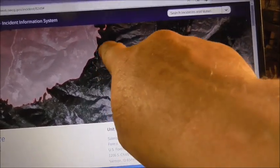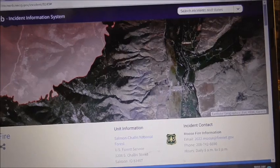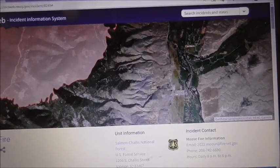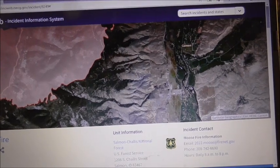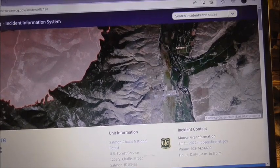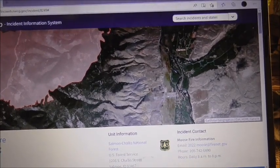So once it got out of the timber, the sagebrush burns pretty fast, but it doesn't burn very hot. And burning down the mountain like that, it wouldn't be really quick, I don't think. But with 40-mile-an-hour winds, that could change really fast.